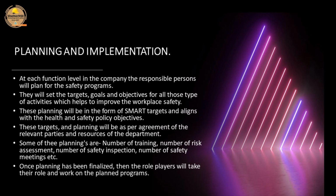At each function level in the company, the responsible persons will plan for the safety programs. They will set the targets, goals and objectives for all those activities which help to improve workplace safety. This planning will be in the form of SMART targets and aligned with the health and safety policy objectives. These targets and plans will be as per agreement of the relevant parties and resources of the department. Some of the plans are number of trainings, number of risk assessments, number of safety inspections, number of safety meetings, etc. Once planning has been finalized, the role players will take their roles and work on the planned programs.